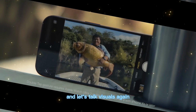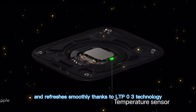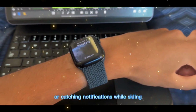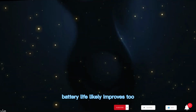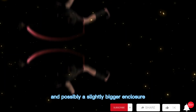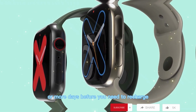And let's talk visuals again. Expect an always-on, wide-angle OLED display that stays vivid from any angle and refreshes smoothly thanks to LTPO3 technology. Whether you're glancing down during a run or catching notifications while skiing, the screen stays readable and lean on battery. Battery life likely improves too, benefiting from a combination of a larger display, efficient processor, and possibly a slightly bigger enclosure. That means more hours tracking activities or more days before you need to recharge.